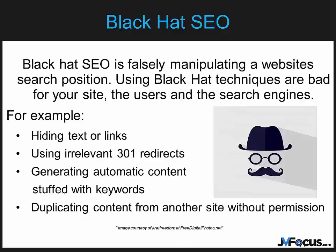Black Hat SEO. Black Hat SEO is falsely manipulating a website's search position. Using black hat techniques are bad for your site, the users and the search engines. Some examples of black hat SEO are: hiding text or links can manipulate search rankings and leads to a ban. A doorway page is creating multiple similar pages with a specific high-valued phrase, but each sends the searcher to the same page. Content on your site that is different to what the search engines and searchers expect, which is called cloaking. Using irrelevant 301 redirects that send your users to a page with similar content.